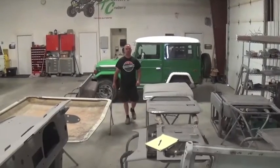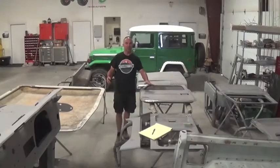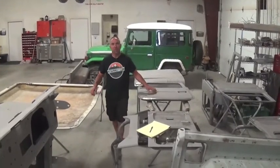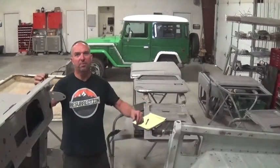As you can see, the restoration on this FJ40 has already begun. The body parts have been sandblasted and the dents and rust have mostly been fixed. It won't be too long before the new Nordic blue paint is applied and this cruiser will be shaping up.